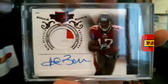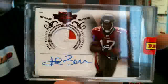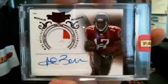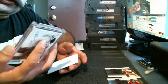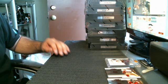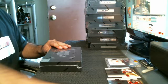Do that. Here we go. Sleeves. Ooh, Aurelius Benjamin two-color patch for the Bucks. Rookie patch, numbered to 699. That's the first sleeve. I'll put it right here. Nice way to start. Very nice way to start. Wrong Bucks wide receiver, huh? Mike Williams is the one you're looking for, right?